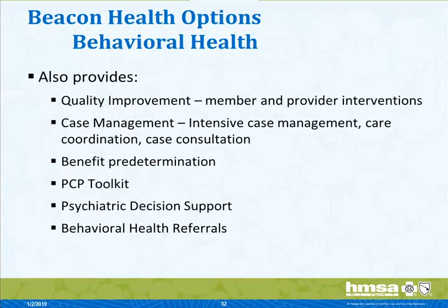Beacon Health Options also provides case management support, reviews benefit predetermination requests for behavioral health services, and assists with psychiatric decision support and behavioral health referrals. HMSA's contact list includes links to more information and contact phone numbers for Beacon Health Options.